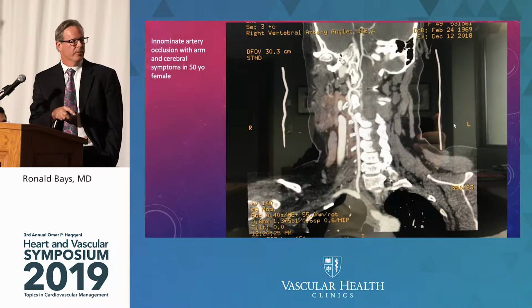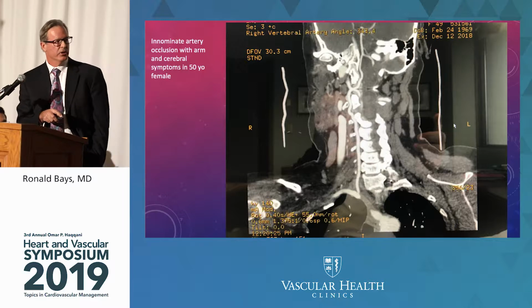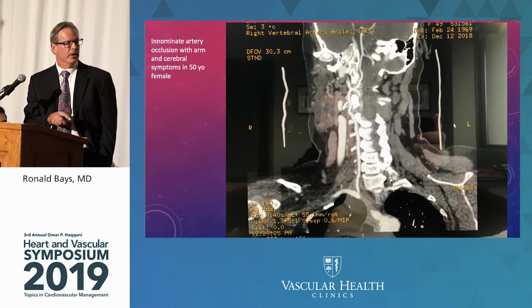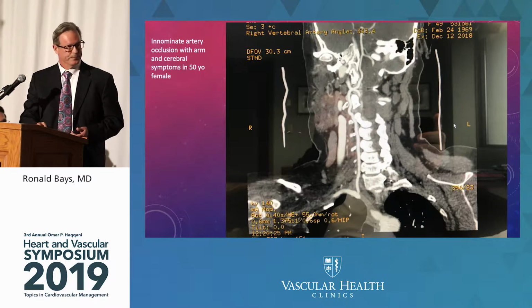So here's an example of an innominate artery occlusion. This patient had aching in her arm and periodic cerebral symptoms. She's 50 years old, has this occlusion in the innominate artery. And this is a CT scan, but on the arteriogram, you could actually see this retrograde flow in the vertebral artery that was filling both the subclavian and the carotid artery on that side.